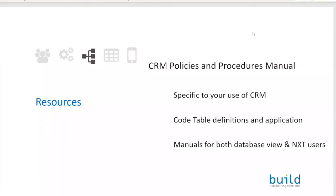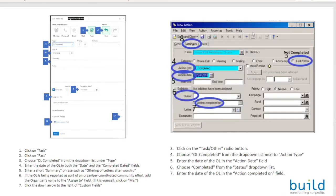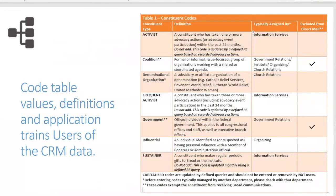There should not be a recreation of the standard overall training documentation that your CRM vendor provides. The manual should be really specific on how your nonprofit uses constituent categories, for example, how they are defined and applied. So for this one client, they're using Raiser's Edge. So we have manuals both for the database view and for Raiser's Edge NXT. We provide screenshots and a step-by-step entry guide. We also have code table definitions and their expected use.